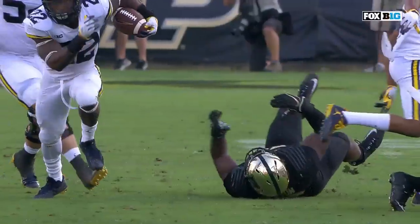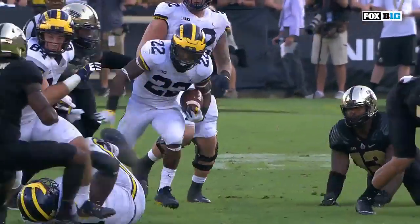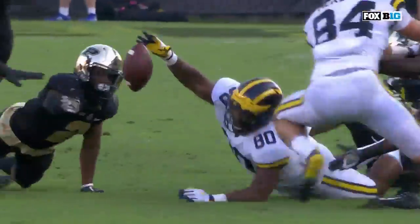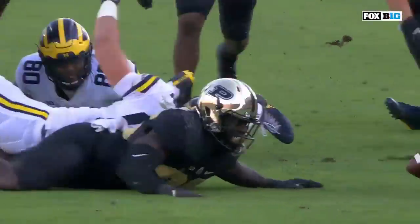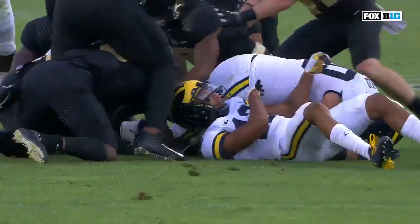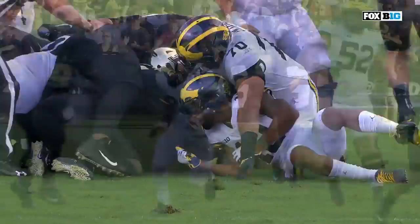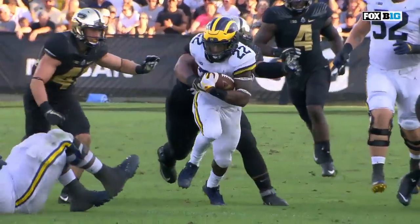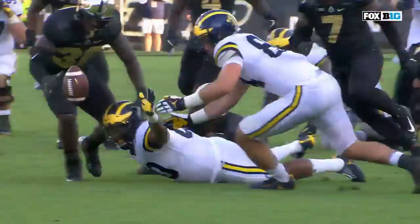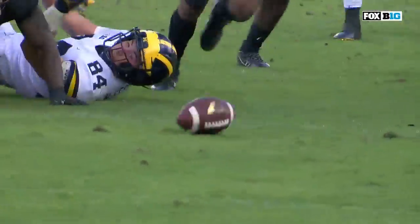There's no better call versus a pressure than a screen. Fortunately for Higdon, he was able to keep going downfield, but didn't feel the defender coming from behind. It's always the ones you don't see that end up knocking the football out. And credit the Purdue defense once again, answering the call, getting a turnover. And there it is, Lorenzo Neal, putting that big paw in there to knock the football out.